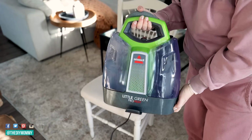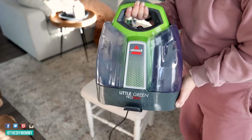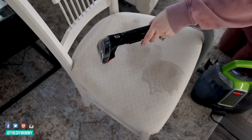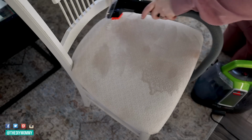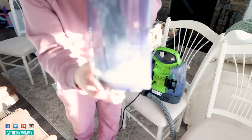Sometimes a thrifted item needs just a good clean, and I love my little green Pro Heat machine. I've had the older model for so many years. I love this new model. I put this OxyClean stain solution and some hot water into this, and I just went ahead and started cleaning the seats of the upholstery of these chairs, and I was so happy to be able to see that all of the stains I was able to get out with my little green machine. I actually don't mind the neutral color of these seats, so I'm gonna keep them just like this.